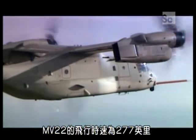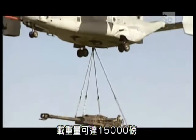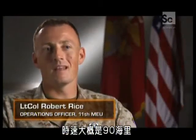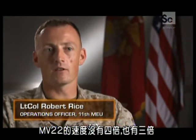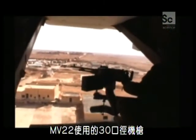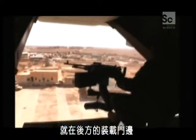The MV-22 has a cruise speed of 277 miles per hour and can carry loads up to 15,000 pounds. Our current medium-lift helicopters give us about 90 nautical miles range. The Ospreys will probably triple, if not quadruple, that range. As for firepower, a .30 caliber machine gun is stationed at the rear loading door.